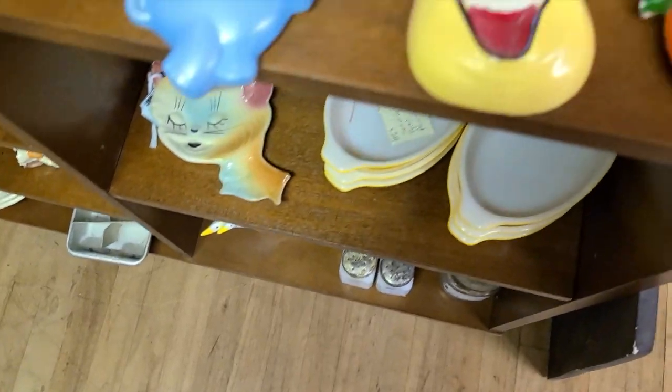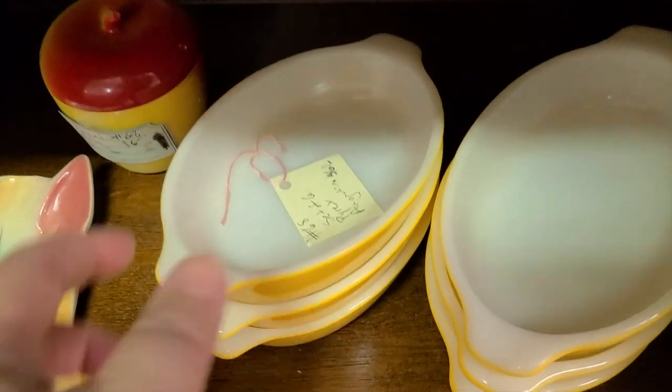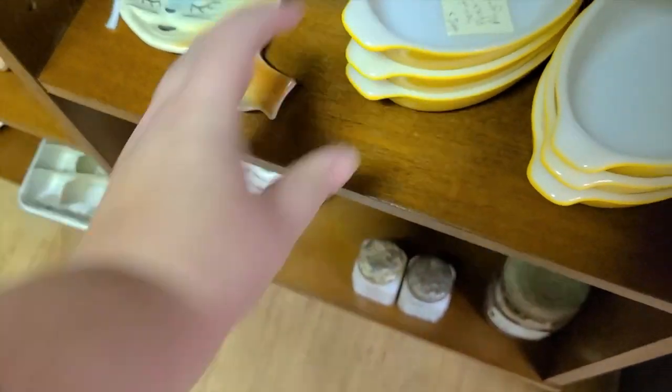And also another video I'm going to be making is on chalkware. These are some chalkware and Pyrex, and these are little Pyrex dishes. They're super cute. They're tiny. I love them, but I did not get them.